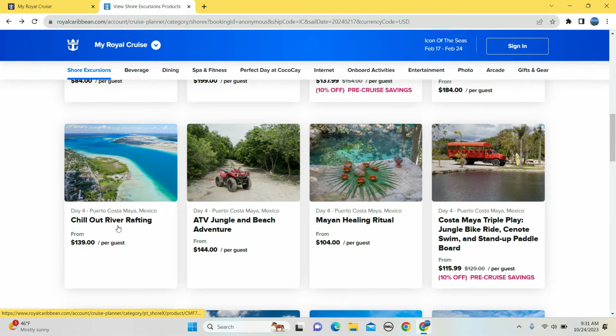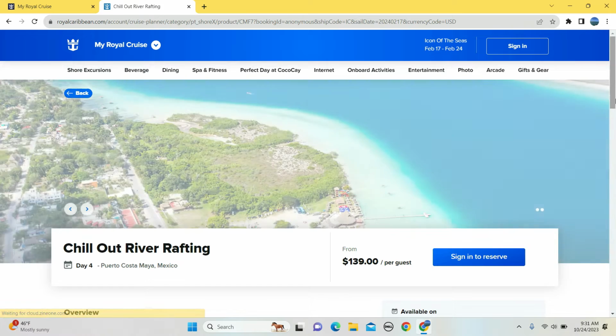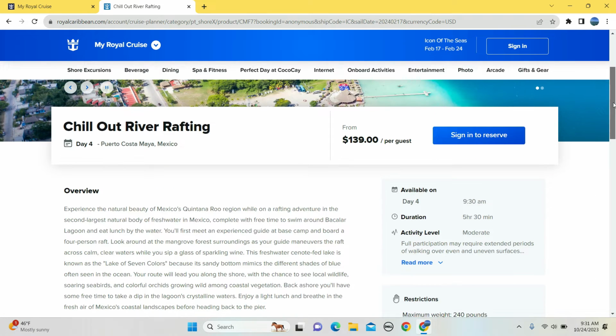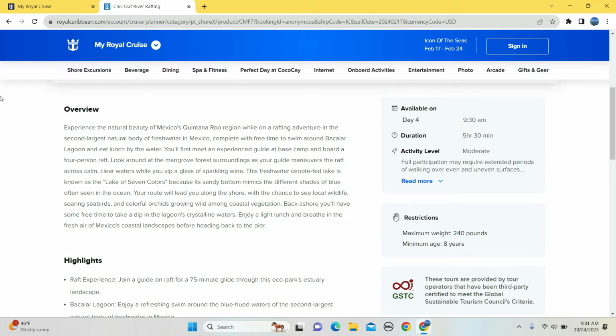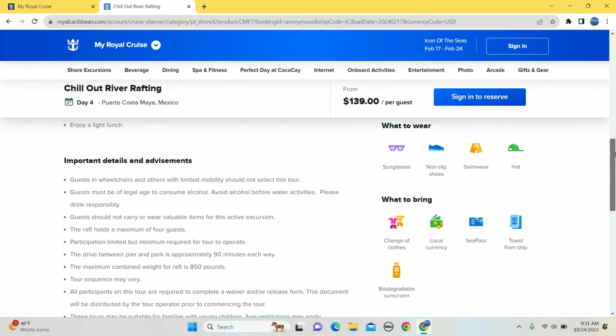How about chill out river rafting? You want to go onto a river, relax, take a break. 139 per guest, 9:30, 5.5 hours. Maximum weight is 240. Minimum age is 8. The details are here. Pause if you want to read them. Otherwise, we are moving on to the next excursion.